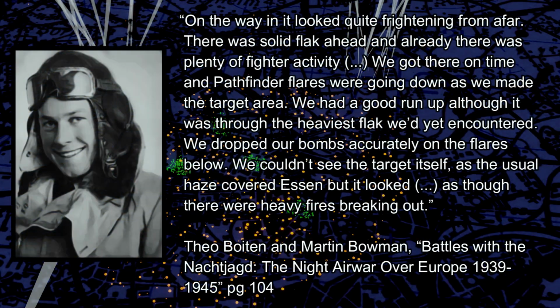On the way in, it looked quite frightening from afar. There was solid flak ahead, and there was already plenty of fighter activity. We got there on time. Pathfinder flares were going down as we made the target area. We had a good run-up, although it was through the heaviest flak we'd yet encountered. We dropped our bombs accurately on the flares below. We couldn't see the target itself, as the usual haze covered Essen, but it looked as though there were heavy fires breaking out.